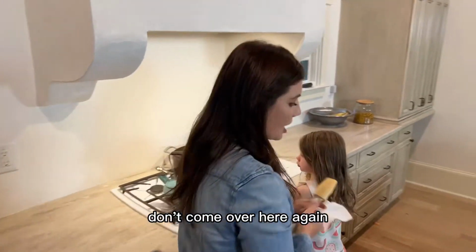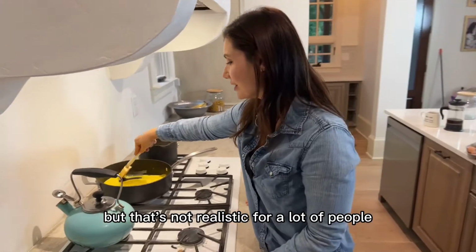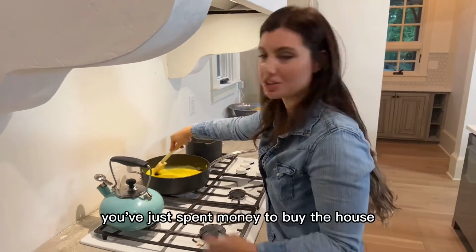Don't come over here. Again, you would love to snap your fingers and everything is done, but that's not realistic for a lot of people. You've just spent money to buy the house.